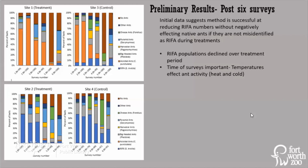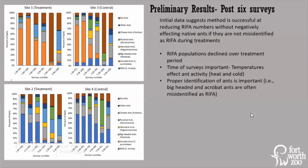appropriate times. So again, proper identification of ants is important. The big-headed ants look very much like fire ants. And then the acrobat ants are also often misidentified. That's what we found out for our study. And those two species of ants are also very important to the hatchlings. And we know that from Rachel's previous work down at Kennedy, right? That the hatchlings and juveniles would eat a lot of those ants.